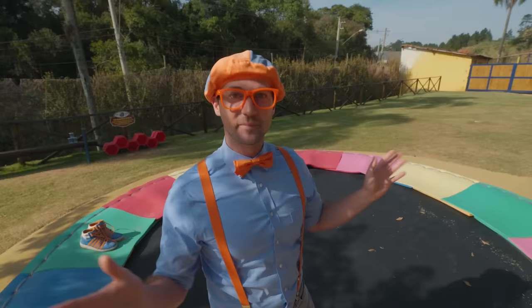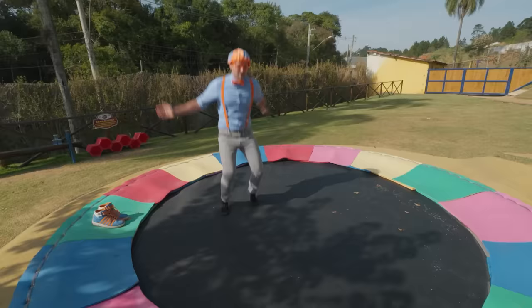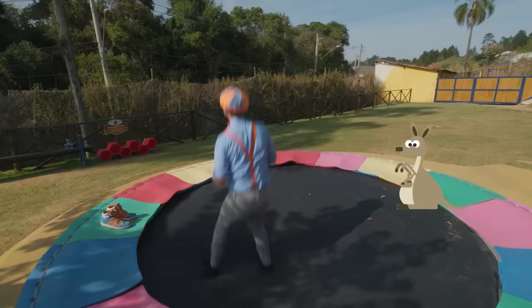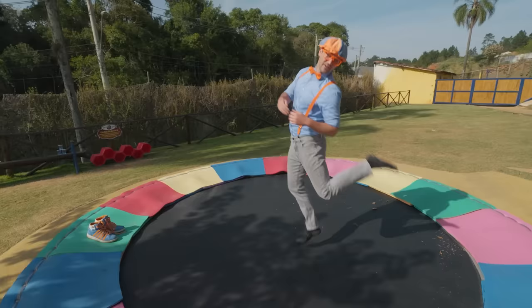Yeah, it can put its babies in its pouch right here. And you find a lot of them in Australia. Woohoo! Look at me! I'm a kangaroo! Will you jump like a kangaroo with me? Woohoo! Boing! Boing! Boing!